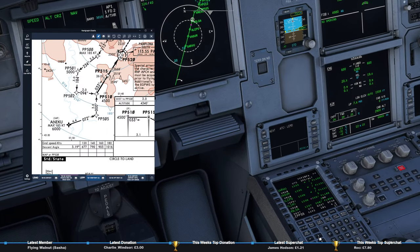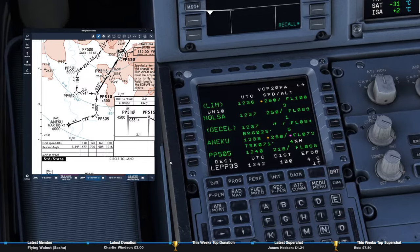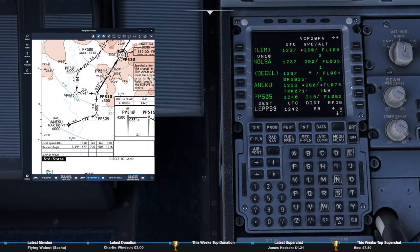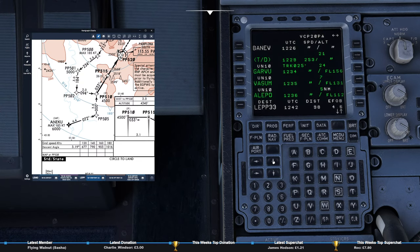So we're going to route in via Nullserve and Aneku. So it starts at Aneku. So the first thing you can see on the chart, Aneku, is a speed restriction. I'm just going to go this way. So Aneku, you see that 185 knots, at or above 6,000, that's fine. Papa Papa 505 is the next waypoint.